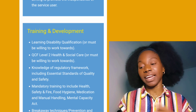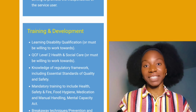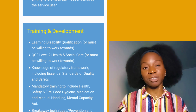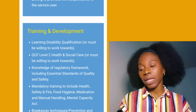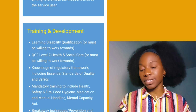They also have level 2 health and social care, or you must be willing to take all of this. So even if you don't have experience, even if you don't have any qualification, but you have this passion for it and you're willing to be trained, then you are also welcome to apply. They have other ones like mandatory training to include health and safety.